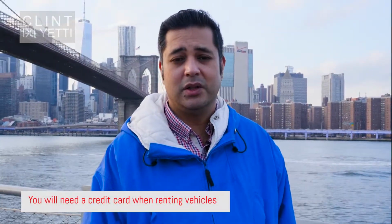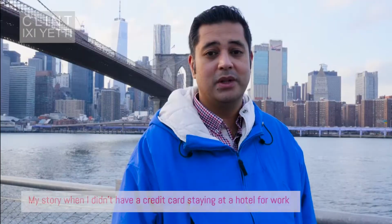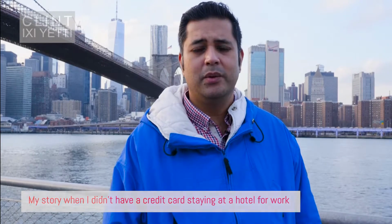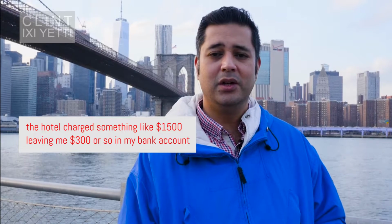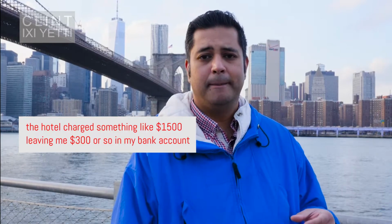Another reason to get a credit card is that you can't rent a vehicle without a credit card here. You can't use a debit card. You have to use a credit card. There was one time I was off-site, working in San Francisco, and I only had a debit card. And so when I was reserving or paying for stuff at the hotel, they put it out on my debit card, which came out of my bank account really quickly, which diminishes how much cash I can use during that trip. Whereas if you had a credit card, you can just put that on credit and pay it off later. And also, having a credit card protects you from fraud. So those are some of the reasons to do it.